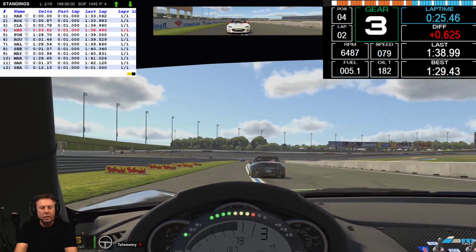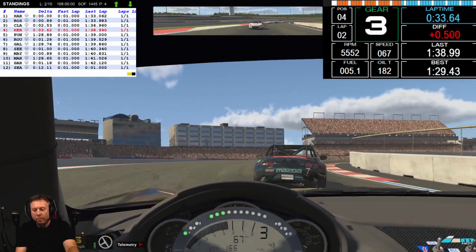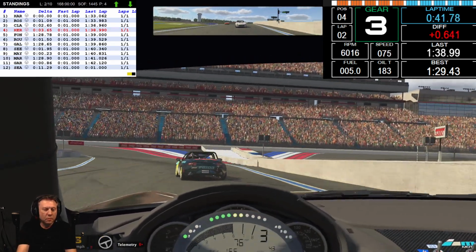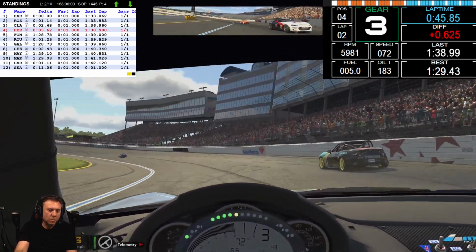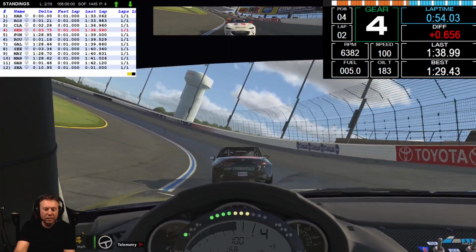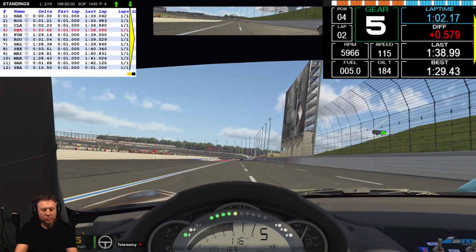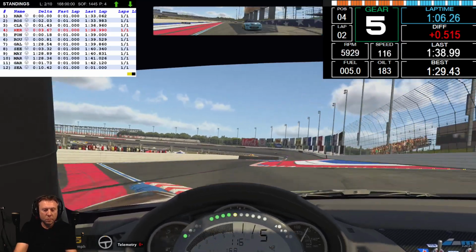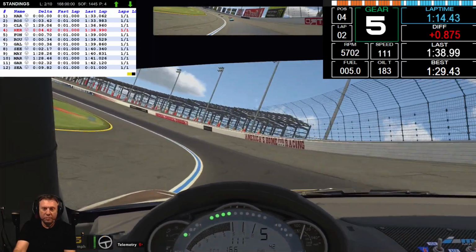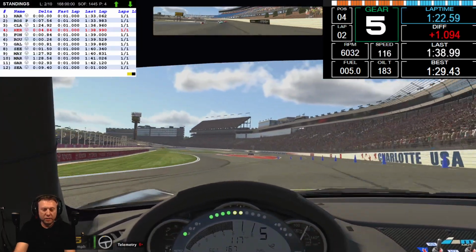Alright, the gap ahead is now 0.8. These guys were not faster than you in qualifying, and so let's pull it together here. Get a little bit of a toe off Mr. Clancy here. Right side. Hold your line. Clear right. Well done, good pass. Yeah, I have to say that worked out pretty well. Although he's probably going to catch me. Probably had to slow down quite a bit doing that.